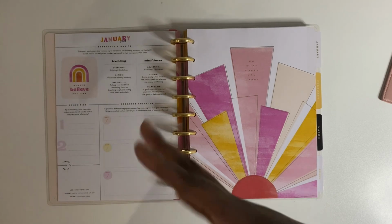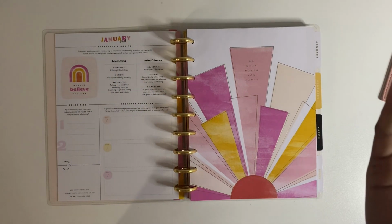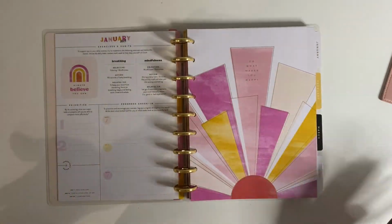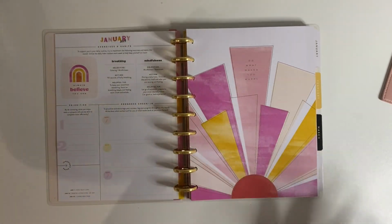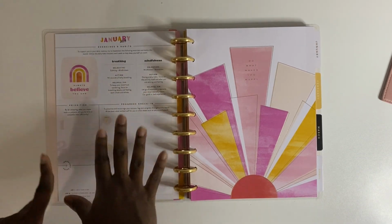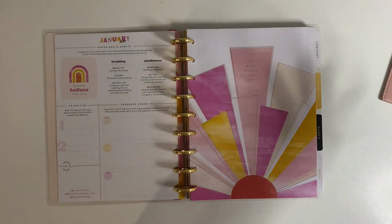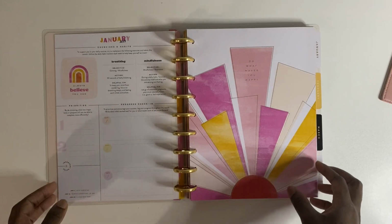And of course, you can choose to go along with these, add other habits to it as well, or substitute as you like. You know, you don't have to follow everything that they put in. It's all up to you on what feels right for you. So I think it will be fun to go along with what the objectives are. And of course, I will be adding any other habit that I want to incorporate in my health and wellness to it as well.